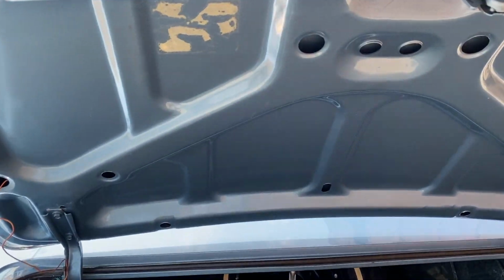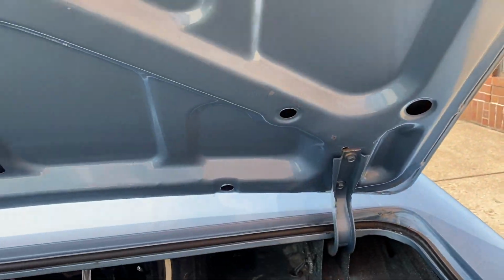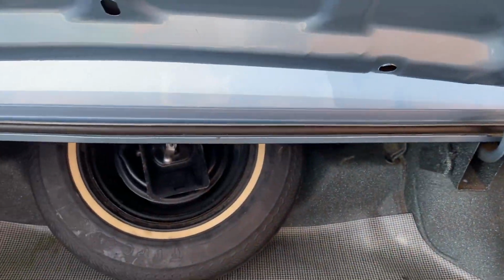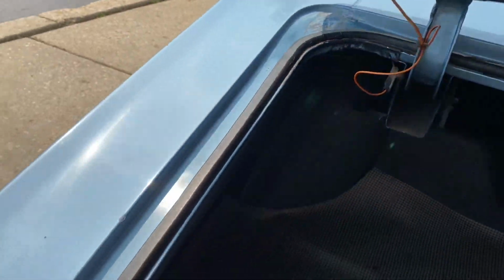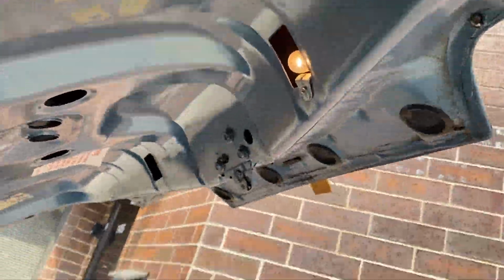Nice under trunk here. This is definitely all original paint. You see what would have been the jack instructions and maybe something else. It's got nice weather stripping on there. It's got the black that's on Caprices in this bottom section there. What you see is the lip of the trunk jamb. It is nice, and you see the wire for the working trunk light.